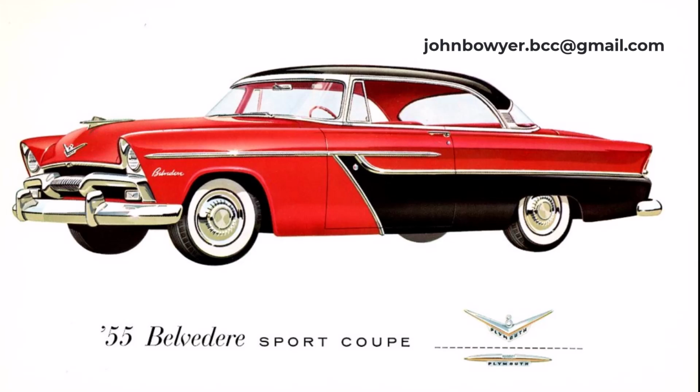It is a hardtop and a convertible. It's going to come with a removable hardtop and with a convertible boot. It's going to be absolutely beautiful, and you're going to want to get in line for it.